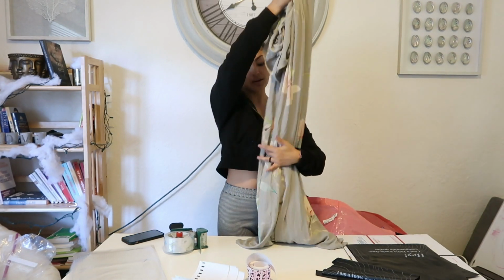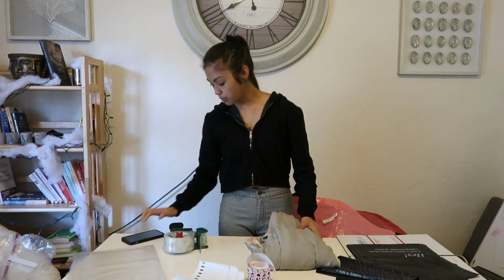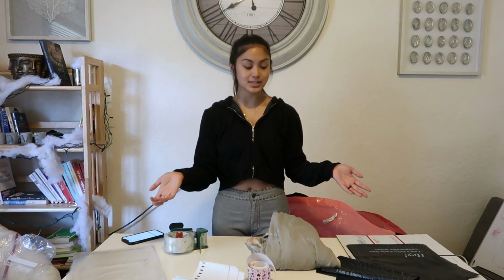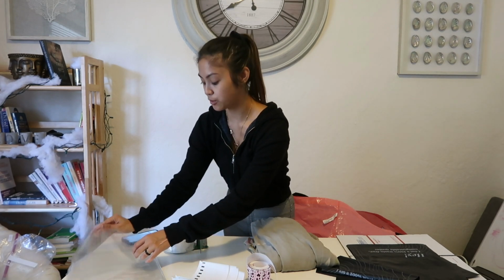So I just want to warn you guys about that. But yes, this sold for $22, which left me with $17.60 after fees. So yeah, you can see there that there's really not much room for profit if you're buying it for a lot.